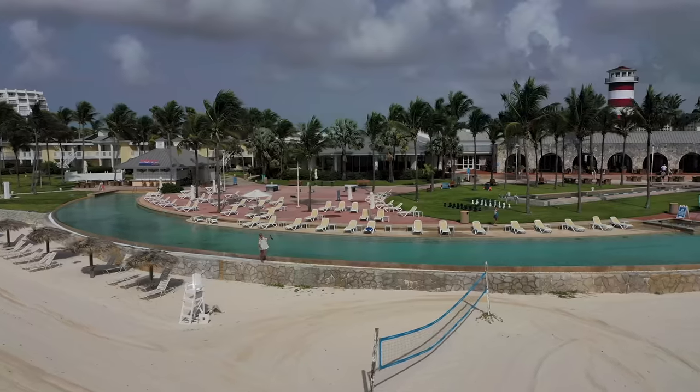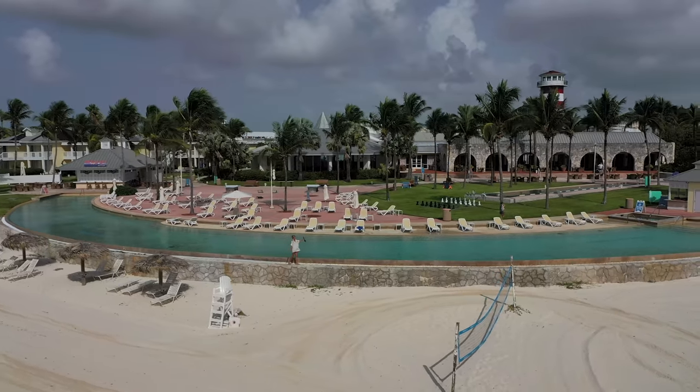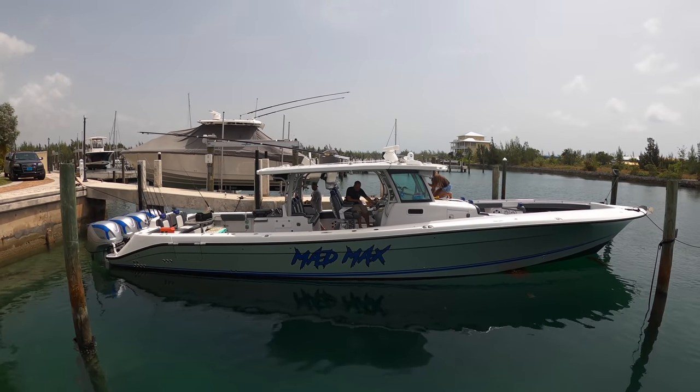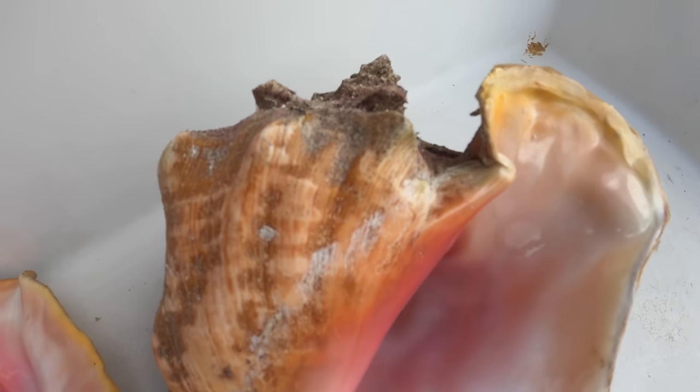It's Kelly here, and right now we are in the beautiful Bahamas. I'm with Blue Gabe and Team 316 Speed. He has a beautiful HCB center console boat called the Mad Max, and I believe it's made an appearance on YouTube before. But today we are gonna go search for conch shell.